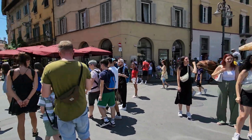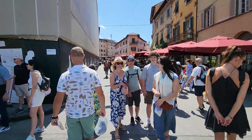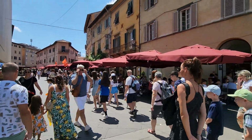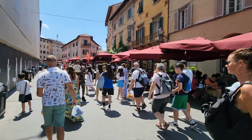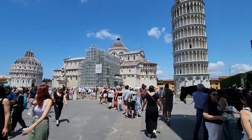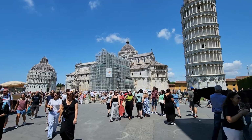So if you're curious about Pisa, well, the last time I went around it was a few years ago, but it was basically cafes, restaurants, things like that. There's a little bit of history, but for the most part, most of the history you care about is in this one small area right here.